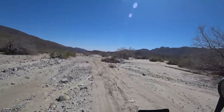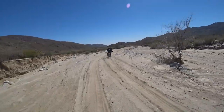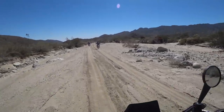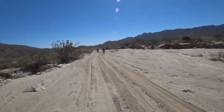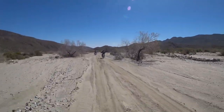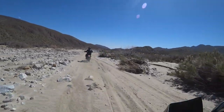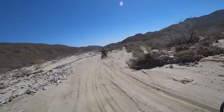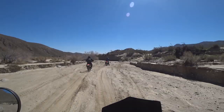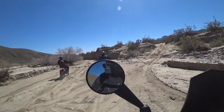I have a feeling that one time I went down though is not going to be the only time I go down. This is good though. Good practice. It's especially good because I don't usually have really good dirt tires. Actually, that TKC80 in the back is looking pretty bald these days. Oh, almost hit that rock. That would have hurt. Not too shabby in the sandy.